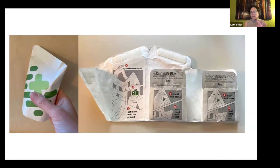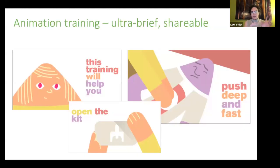And then our graphics are optimized for easy, cheaper printing. So we've got the packaging design so that it's going to be super low cost, and also going to be supportive in the moment of having to respond. So, okay, you might have gotten training, but maybe that was a while ago, or in the moment you're probably a little bit stressed. So having a visual sequencing that is supportive and simple will help people actually respond in the moment. And then we twin that with an ultra brief shareable animation.